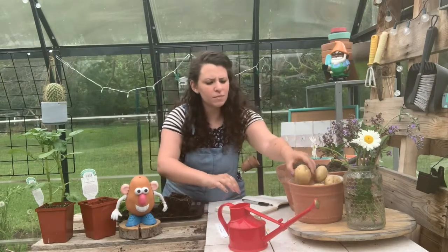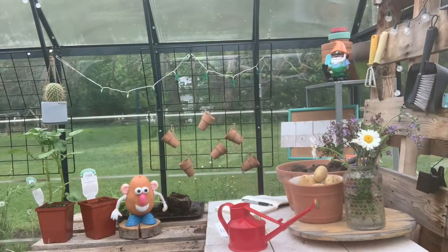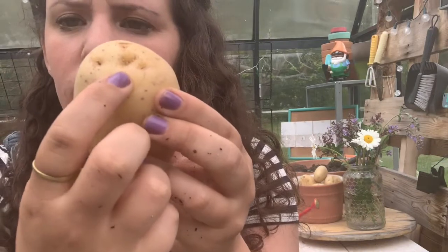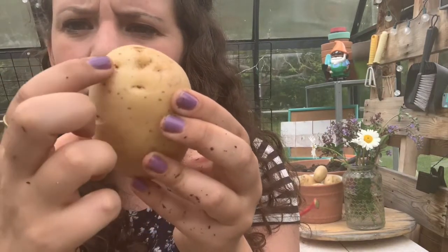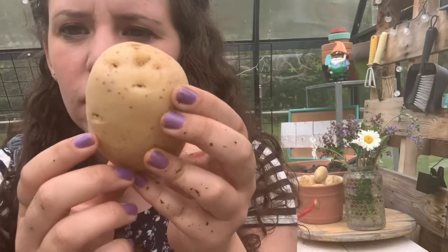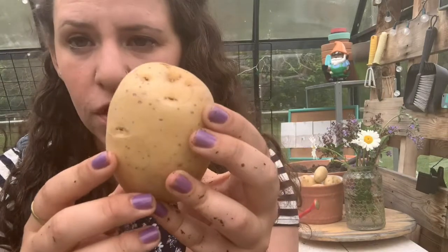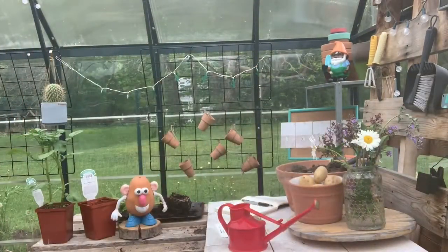I'm going to come up close and show you. No matter what kind of potato, they all have these little divots where different roots and stems can grow out of. Those are called the eyes of the potato. So we have eyes and potatoes have eyes.